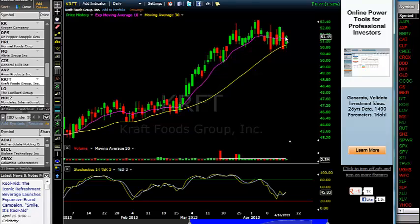This is a good one. We're an inside day, a Harami candle. This could continue to go higher, so this might still be a buy tomorrow. I'd keep an eye on the XLP and the action tomorrow.